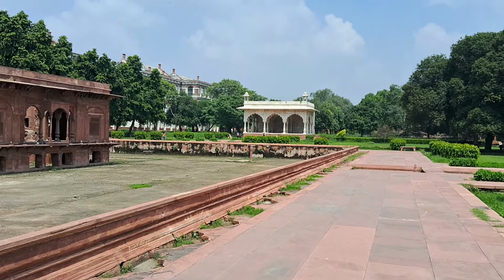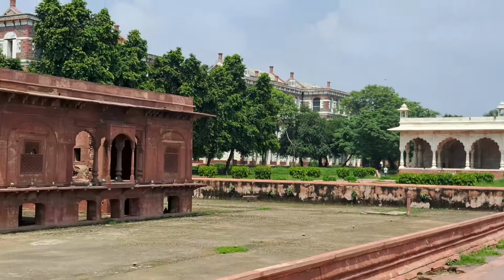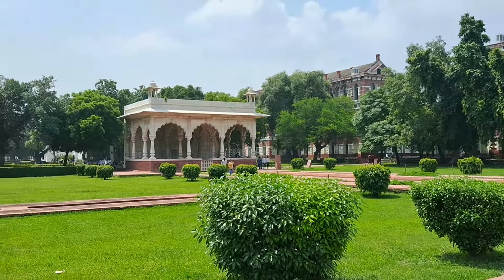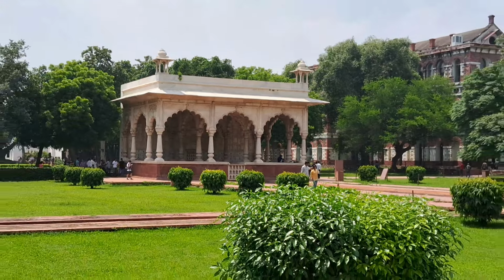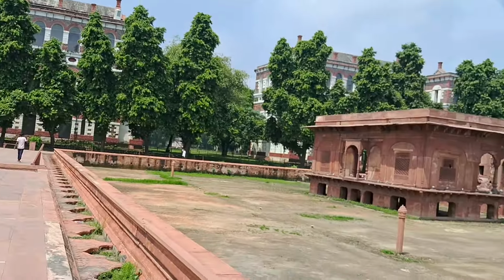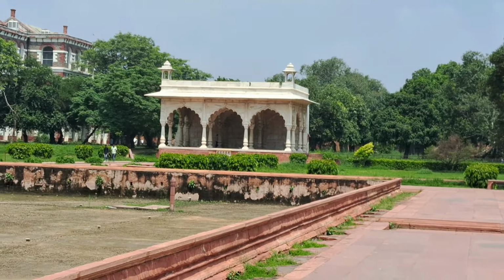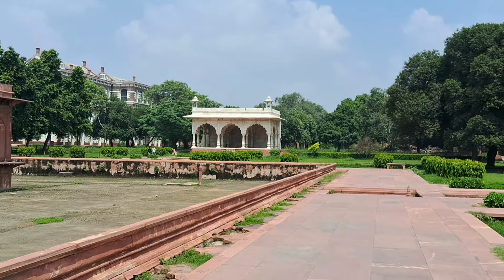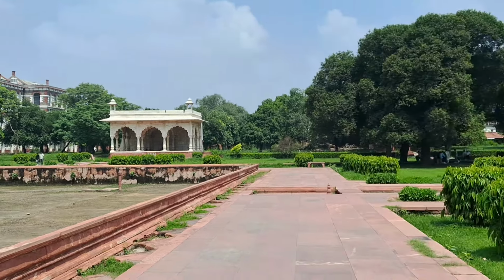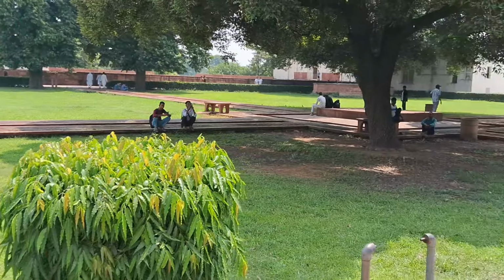And have a wonderful look at this beautiful scene from the Red Fort, which starts from a marble white pavilion, and in the center we have this red sandstone enclosure, and on the other side we again have another white marble pavilion. This white marble pavilion on this side was called Sawan, and on the other side this second white marble pavilion was called Bhadon. So Sawan and Bhadon. These two white pavilions were used by the ladies and the kings to sit down and enjoy the rains while sitting on their swings. And the whole place was surrounded by these beautiful gardens called Hayat-e-Bahisht, which means the garden of paradise.